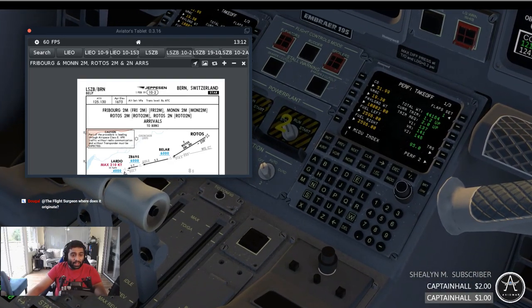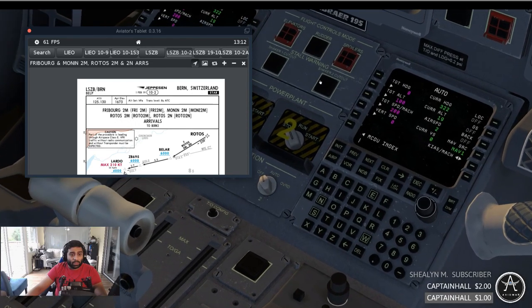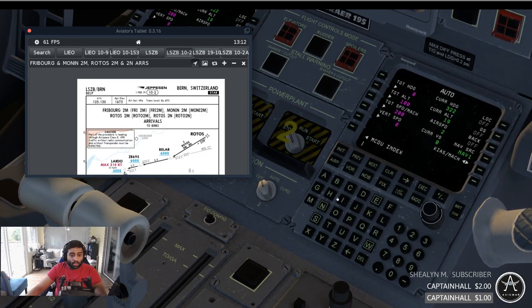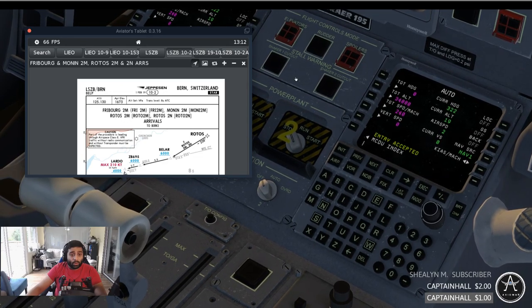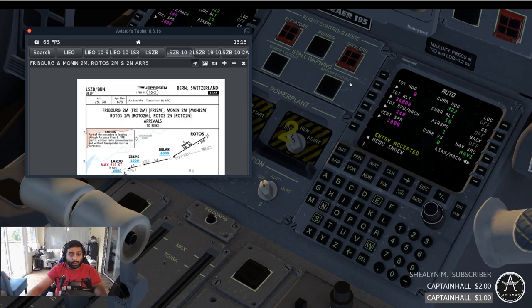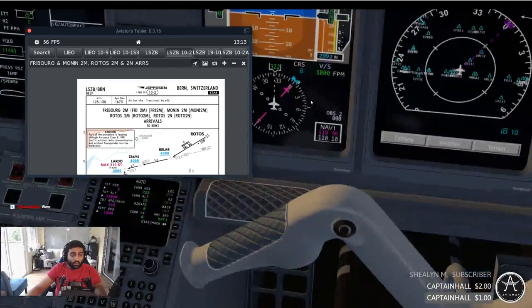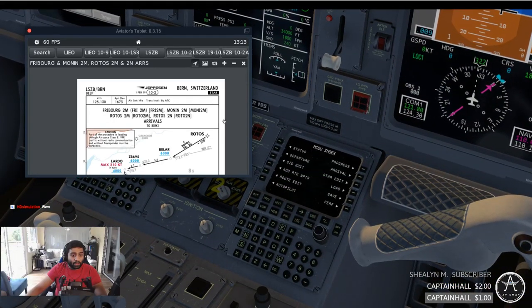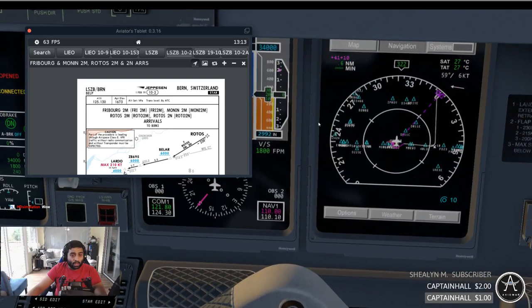Alright, good. We got that one in. MCDU index, good. Autopilot's good. Target speed 200. Target altitude is 340. Okay, target speed is 240. And vertical speed is 1800. Okay. We got everything in there. We're gonna set MCDU index, initialize FMS, and execute flight plan, execute, and done.